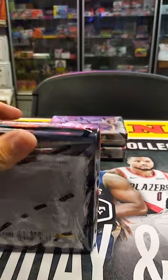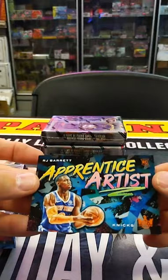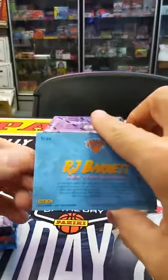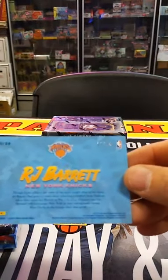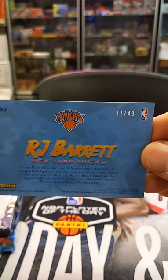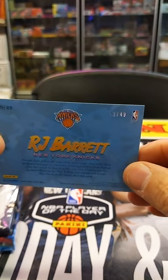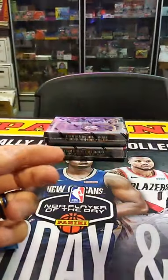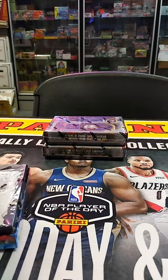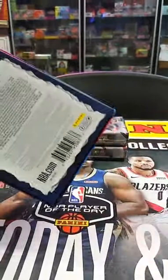And the RJ Barrett, I'm so sorry, in the last pack that had a bronze logo, the RJ Barrett was actually numbered to 49. So sorry about that, not showing you guys that. Joe, you'll dig that to add to your collection. That's pretty cool. Numbered to 49, that's pretty good. Okay, number 14.